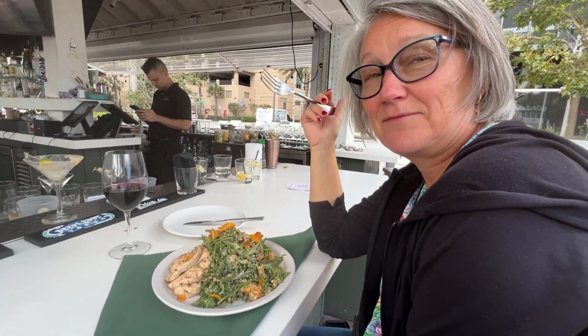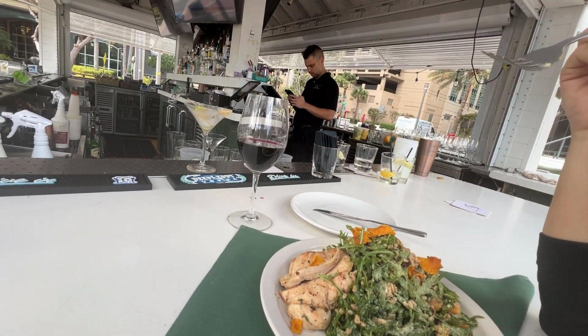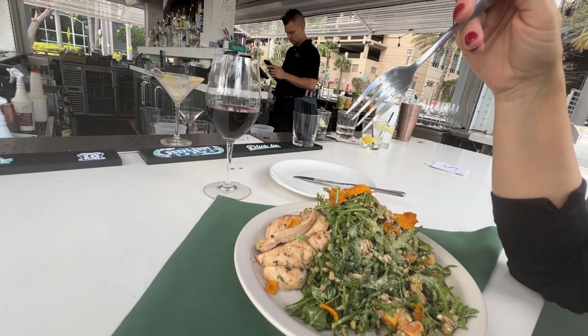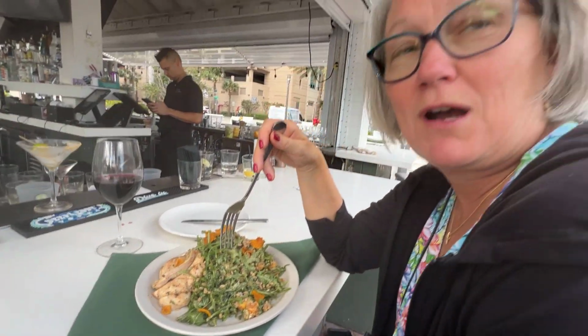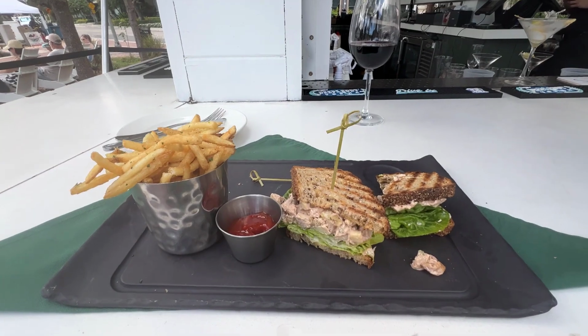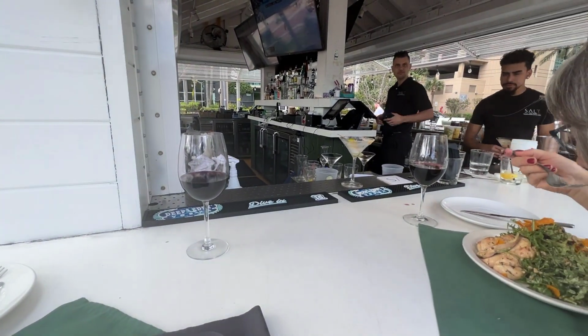And how is your lunch? I believe you got the, what'd you get? Butternut squash salad, arugula salad. With chicken? Yeah, and I'm not sure if that's couscous or quinoa, but it's good. Good, and I got the chicken salad sandwich and fries. It's also very good. And the wine, of course, is definitely good.